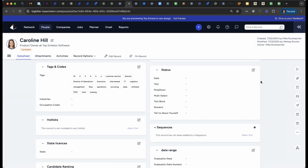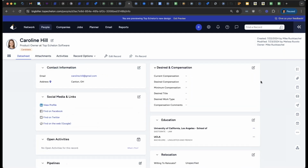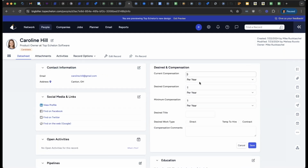We actually have a little bit more information with salary too, current, desired, work type. So there's just a lot of those things that maybe you built out yourself with custom fields in CATS, are standard in the new platform. So that's something to look forward to.